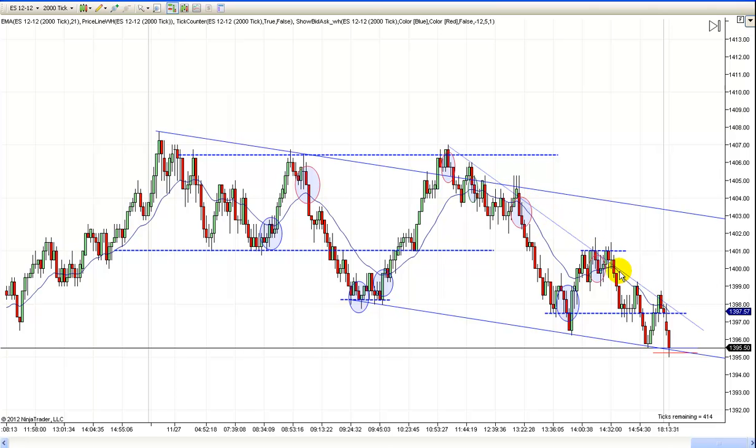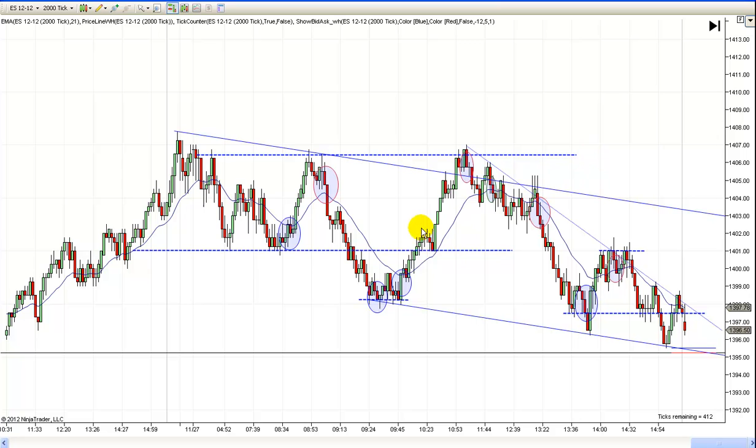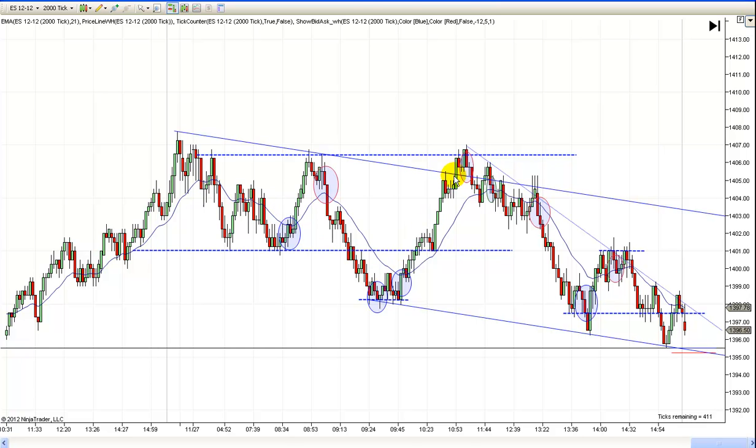So if you drew your trend line off those first couple of swings, you likely would have found this setup. But let's talk about the trades. Really, that's what I was looking at until late afternoon, a trading range here with a failed break lower and then a rally up.